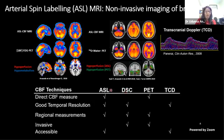And we can also do DSC, or dynamic contrast enhanced imaging, with CT as well. But if we just compare the two MRI techniques, ASL and DSC, we see that it does provide us a good temporal resolution that we want to be able to capture changes quickly and rapidly over time. It gives us regional measurement, but again, is invasive. You need to inject a contrast agent, and contrast agents are not readily available in all locales. So it's not readily available in a lot of places. So I'm going to X this out.